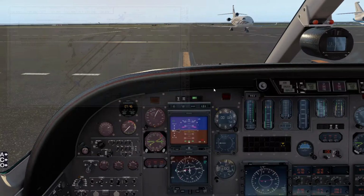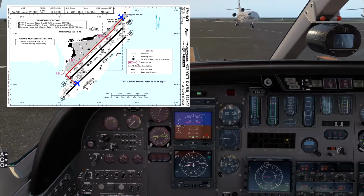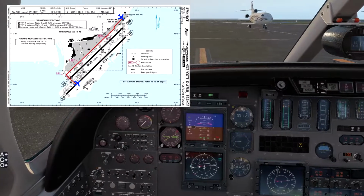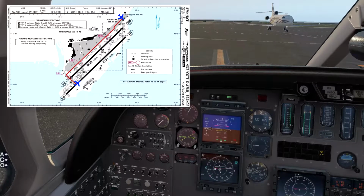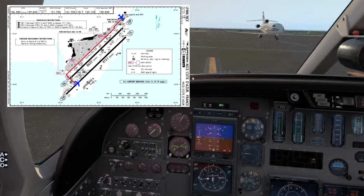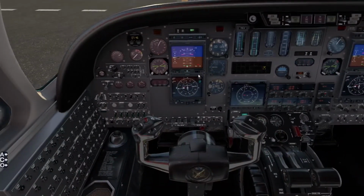Okay, thanks, sir. So like I said earlier, we'll just be leaving the kilo apron. We'll be taxiing along uniform, and we'll be taking all the way down to Alpha 1, crossing 04 left, and holding short of 04 right on Alpha 3. It's going to be quite a long taxi.